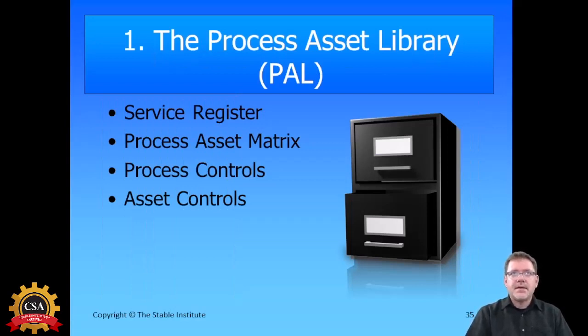The process asset library is where you store all your institutional knowledge. It's a central repository where all the information goes, and as time goes on and your governance process improves, you'll be making physical improvements to this process asset library. It's comprised of a service register, which is really just a list of all of the value propositions inside your department, and a process asset matrix that links the different assets in your environment with the different processes.